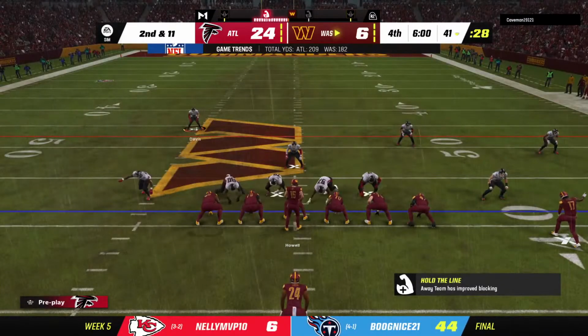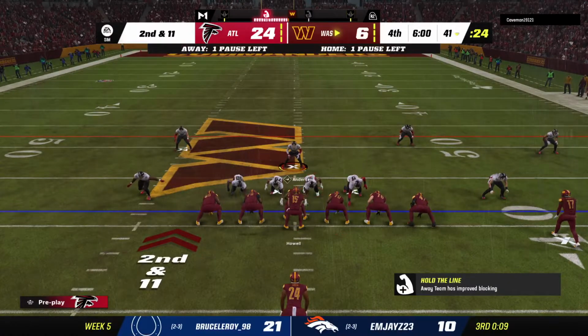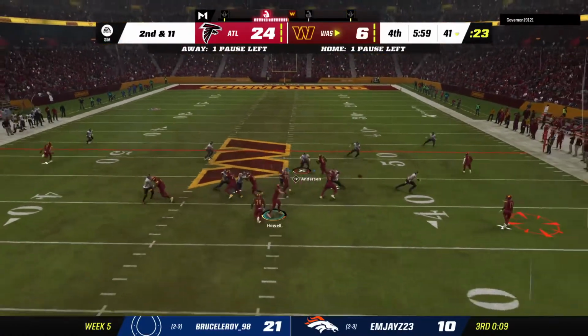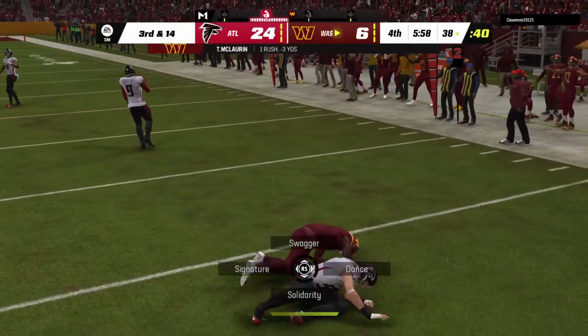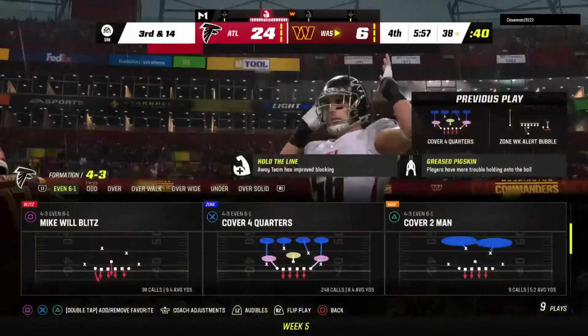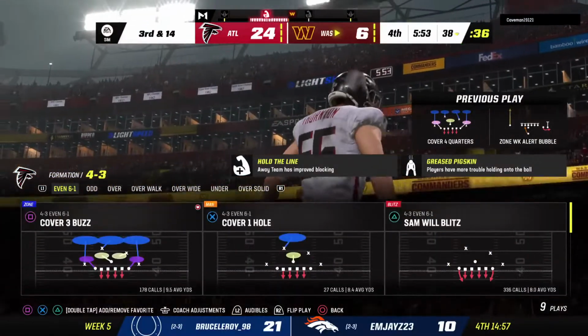After the loss to start out, here's 2nd and 11. And this play will be blown up. He'll lose yardage back at the 38. It'll be a loss of 2, maybe 3 on the play. And it's going to be third down and a ways to go here.